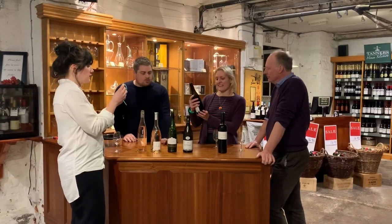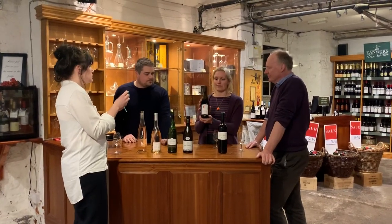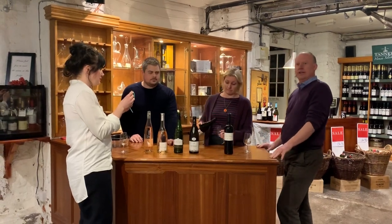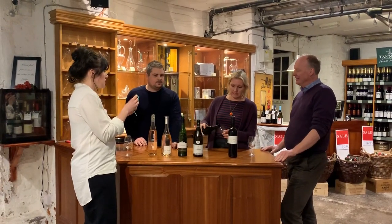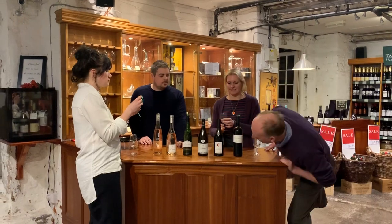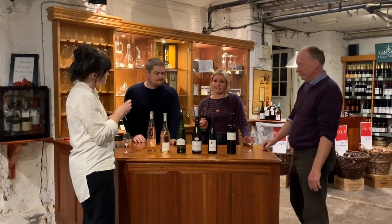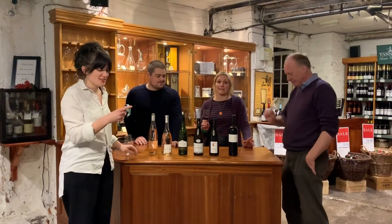3, 2, 1, go. Okay, so we have Domaine de la Cendrillon. Cinderella slipper. Cinders Essentiel. So it is essential at this time of year. This is from Corbières in the Languedoc.